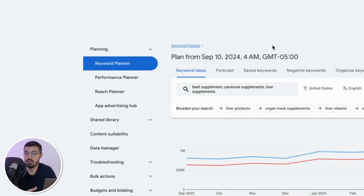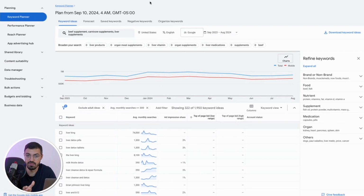Now let's go into the research phase. So maybe I identified some questions, problems, desires that people have that are related to my product, and then I can go to some tools and do research. For example, the first place to start is the Keyword Planner. You have it for free if you just spend a couple of thousands on Google Ads, and obviously Google has the best data in terms of search volume online.